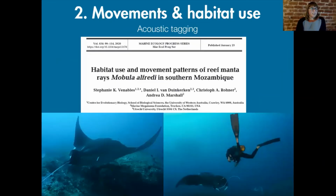Now moving on to the second topic, we're looking at movements and habitat use. When studying a large, highly mobile animal, especially one that doesn't need to come to the surface to breathe and can swim for thousands of kilometers, it's quite important to know how far they move, where they go, which sites they use, at what time of the day, and also how these different sites are connected.